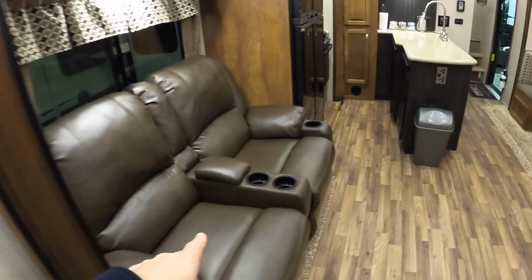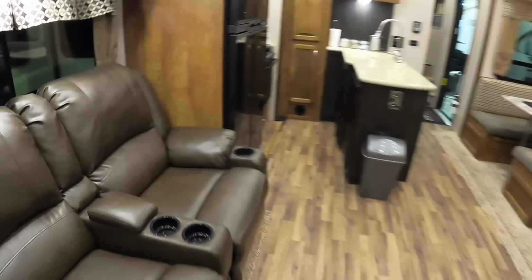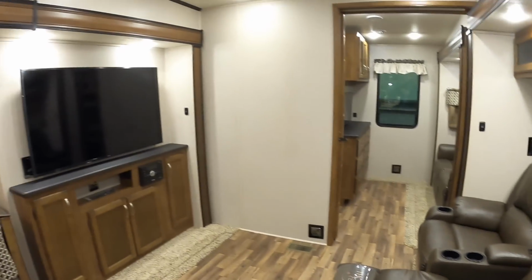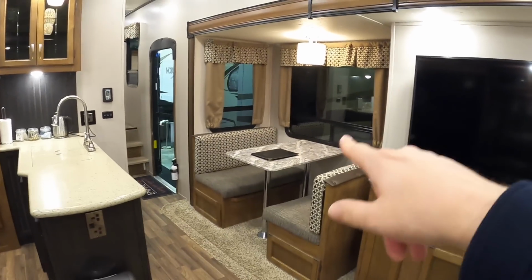This is rather neat. These are recliners, and they're opposite this massive television on the other side. So that's like a little media area. There's a little lever on the side. There we are, and you can see how that pulls out. Very comfortable. Let's drop that one back away. There we go. And then ahead of this, there's a dinette over on this side.